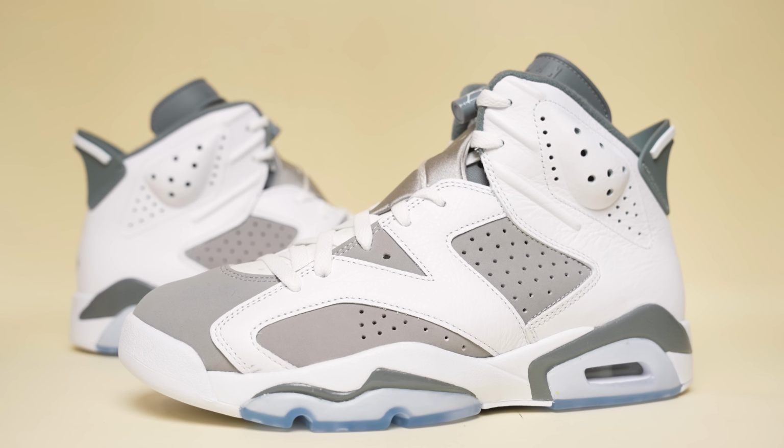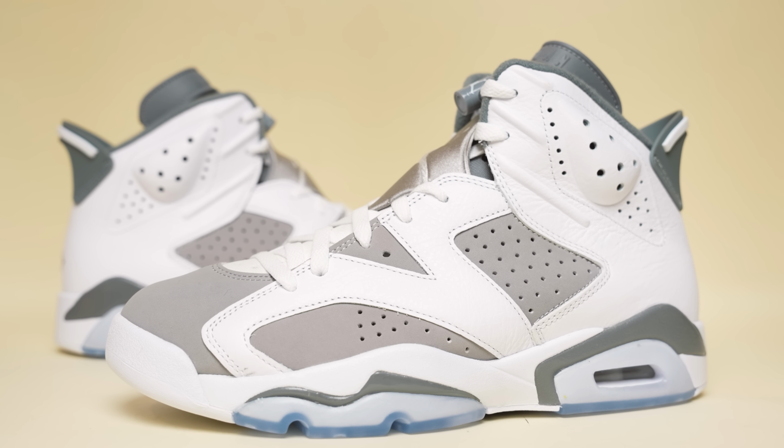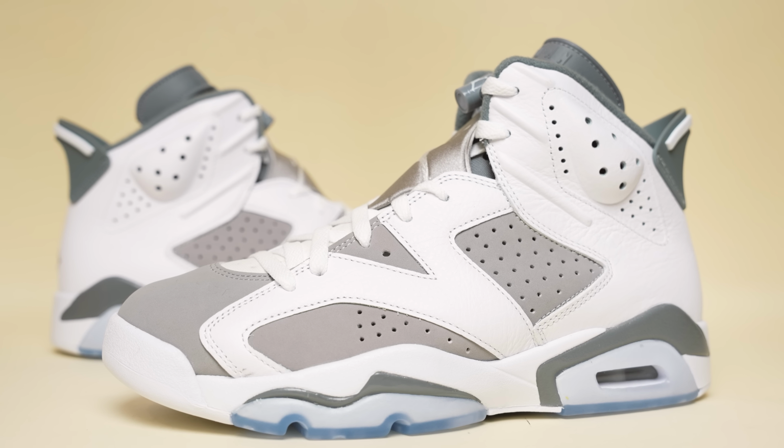Today, guys, we are reviewing the upcoming Jordan 6 Cool Gray set to release on February 26, 2023 at a retail price point of $200. And this is going to be the last shoe of February as far as Jordan Brand goes. And these will be available over at soulplayatl.com, first come, first serve online at 10 a.m.